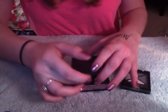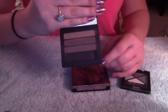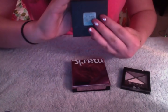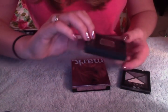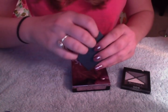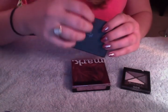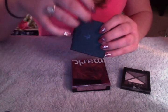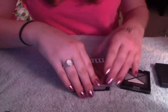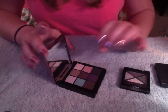This one is my brow powder, and I just really like it. It's just a trio. One is an eyeshadow palette.